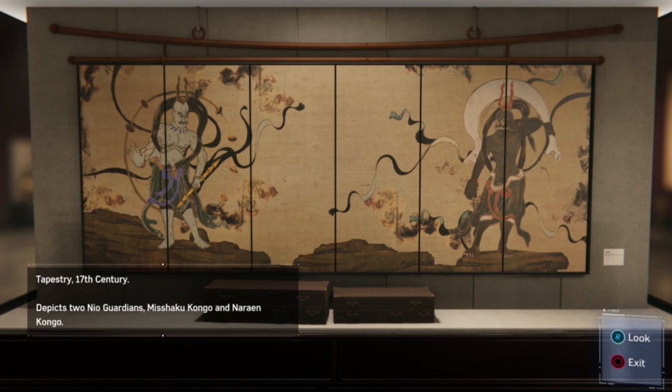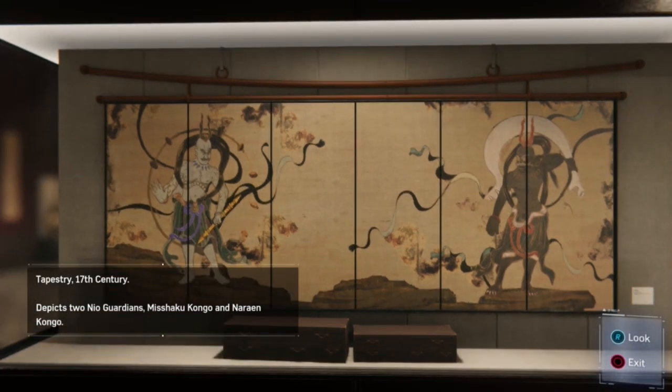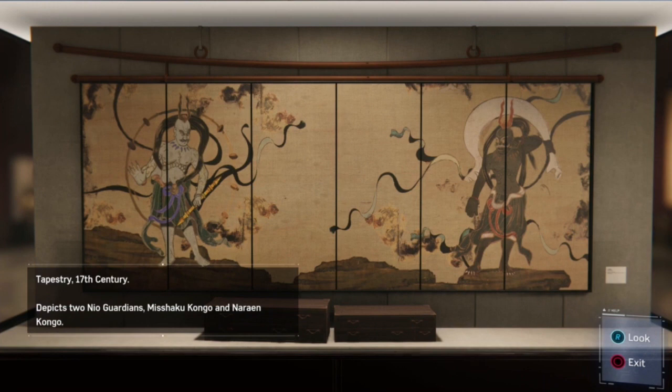Huh. By the looks of it... well... I was going to say Raijin and Fujin for a second, but looking at it again, yeah, it doesn't really look like them, does it? Also, the weapon that... No, hold on for a second. No, I guess this is right. I'll say the one on the right, I guess, is Narin Kongo.